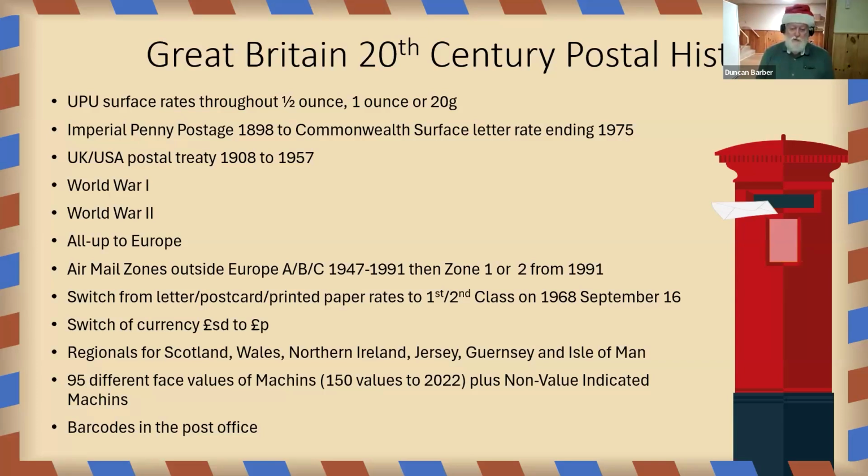They were called Zone A, Zone B, and Zone C. Well, that's not strictly true. Originally, it was paragraph 1, subparagraph 2, paragraph 1, subparagraph 3, subparagraph 1, subparagraph 4. But that doesn't roll off the tongue. So even though it's anachronistic, we still call them ABC right from the beginning. And then it became Zone 1 and Zone 2 from 1991. And that changed in the 21st century.